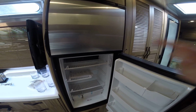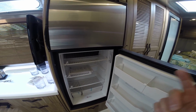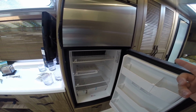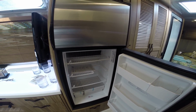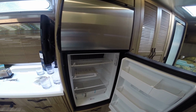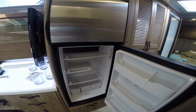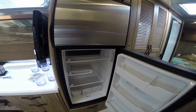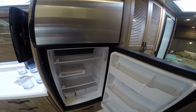trailer. You could actually turn this on the day before, plug it in, get it nice and cold, and put your items inside the refrigerator when it is cold. Before you hit the road, you could come inside, shut the refrigerator off, shut your propane off. You could drive for many, many hours before this refrigerator gets to a dangerous temperature for your food. So it's designed so you don't need to leave it on when you're towing, although people do. It's not necessarily safe to leave your propane on when you're driving with an open flame.